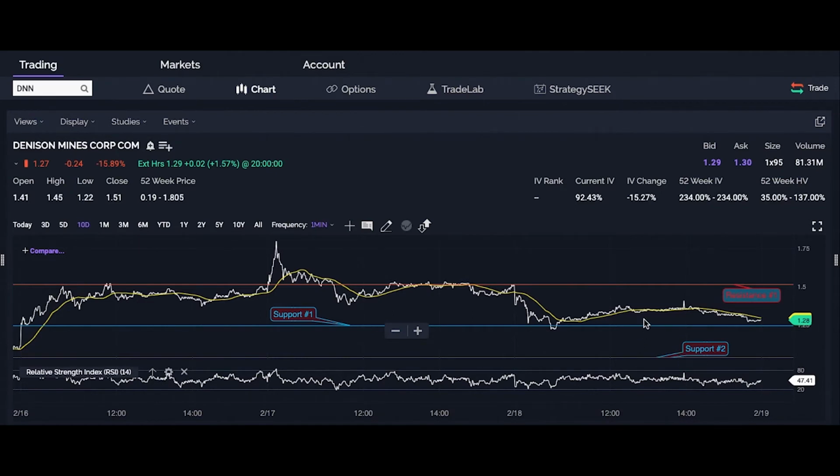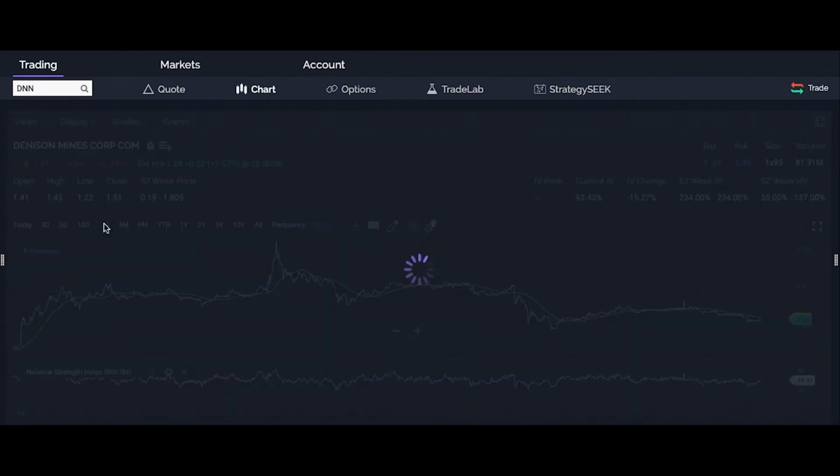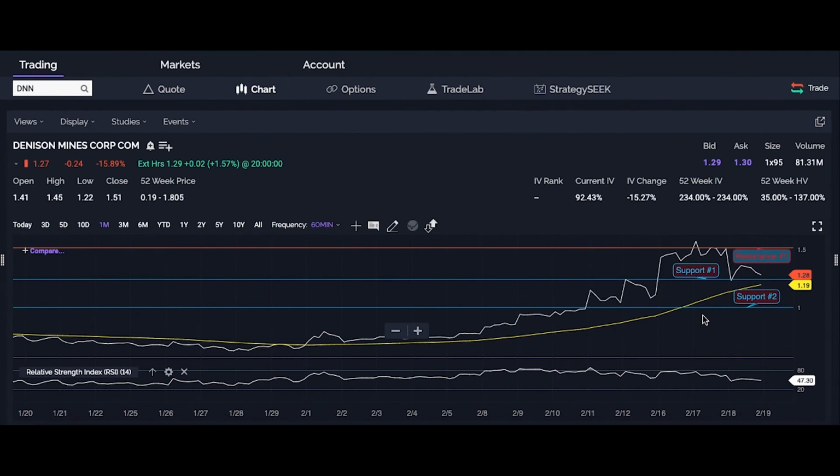As far as the second thing you should pay attention to, that's the moving average here. So if we go to the 1-month chart here, you want to look at this moving average. So this yellow line is the 50-day moving average. So this is the average share price over the last 50 days.